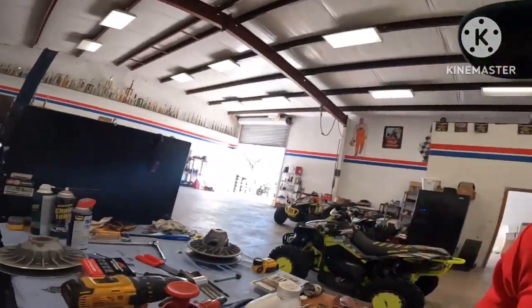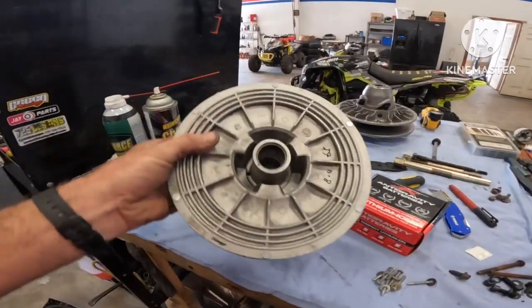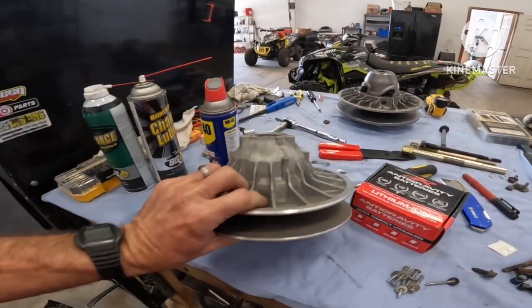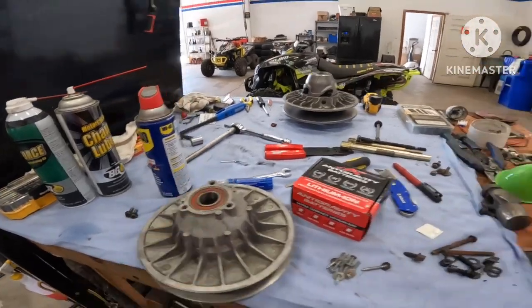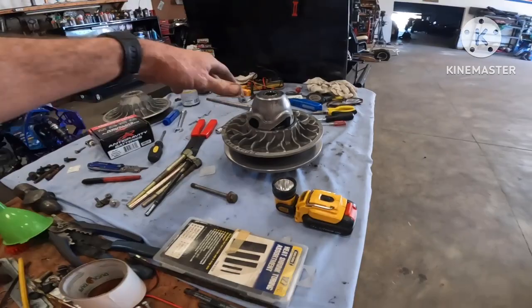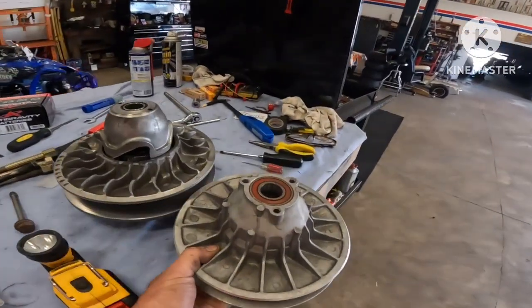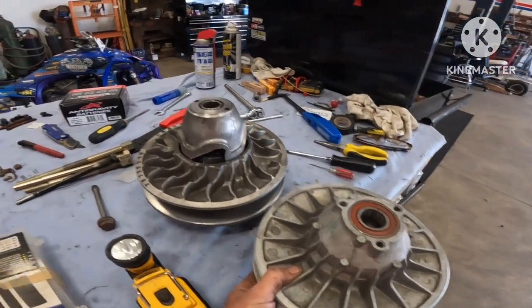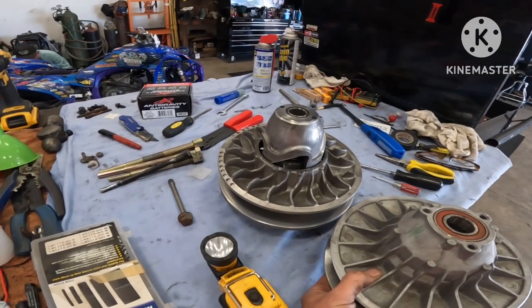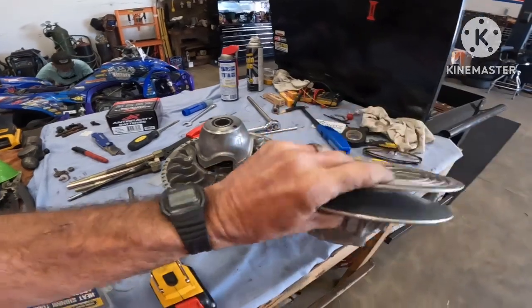So we did find a stock one here. This is a stock secondary for a Renegade, but I don't have the helix. Remember I told you guys there's a big helix that goes in here? I don't have that. I don't know where that's at. I just don't have that. So this is the one. Obviously this is a Maverick, so this gives you a good idea of what they look like side by side. The one on the right here is a stock Renegade. The one on the left there, that's a Maverick, but you can see the difference in the way that it operates and slides. This helix is on the front side with sliders in it.